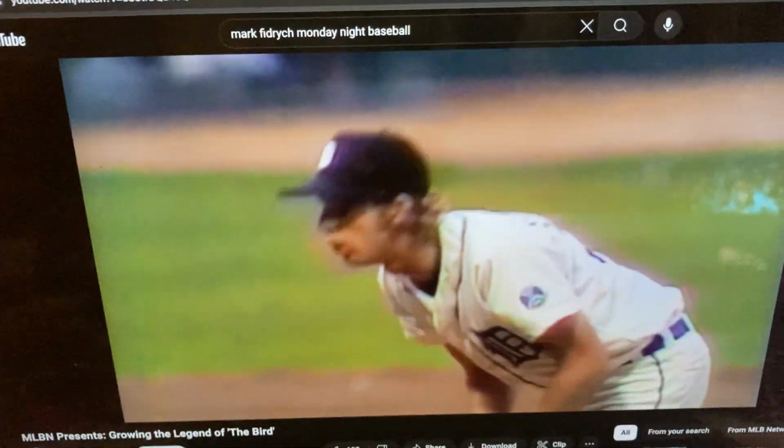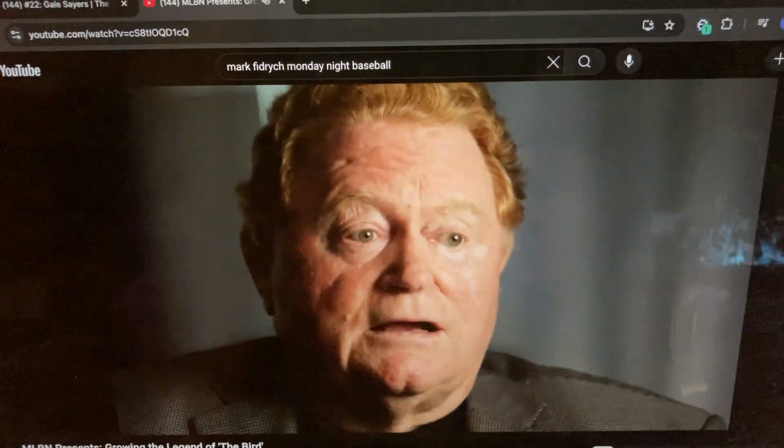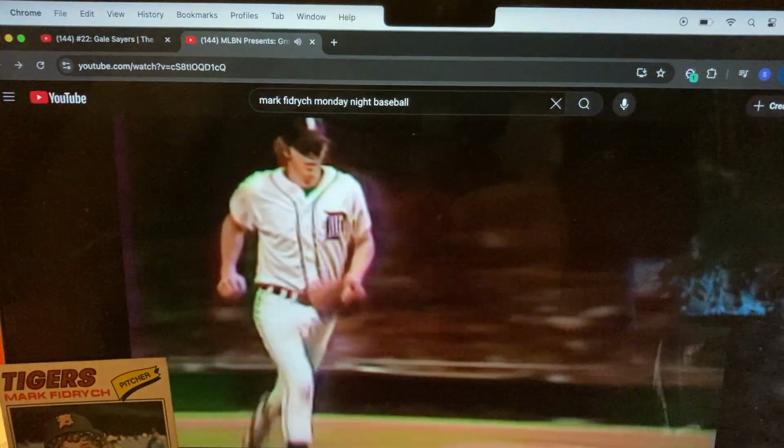They've got to be in love with this young man, no question about it. So he loved the antics. He talked to the baseball all the time. He patted the mound. Tiger Stadium. I thought they were going to break it down. Can you imagine the hand Fidrich is going to receive in the top of the 9th inning?